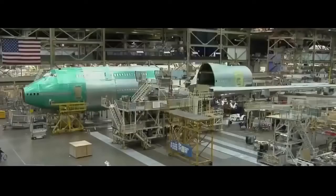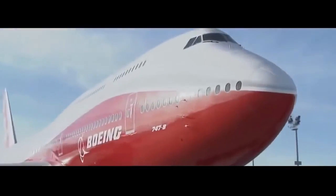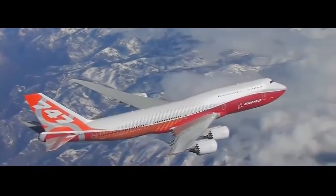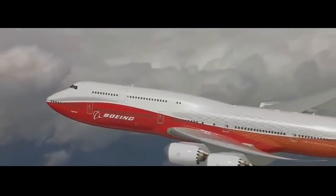The world's biggest building, this megafactory, is delivering its 3,381st aircraft. She's a little bit late, but worth the wait. The brand new 747-8 is ready to reclaim her title as Queen of the Skies.